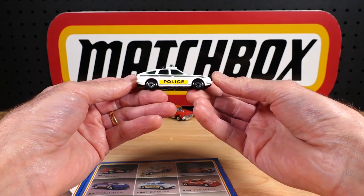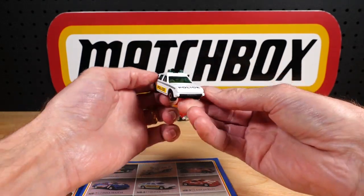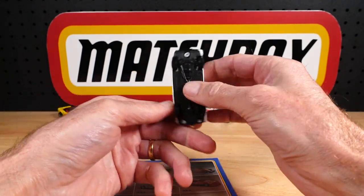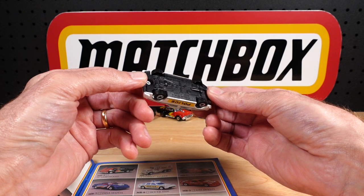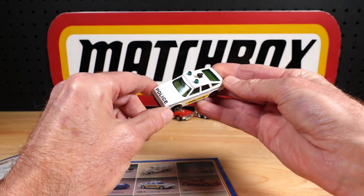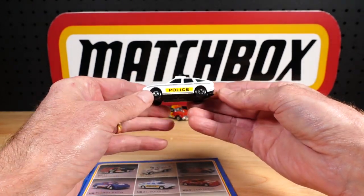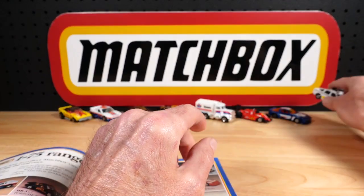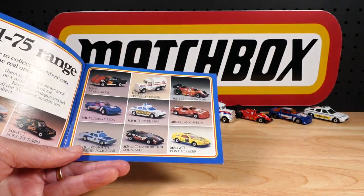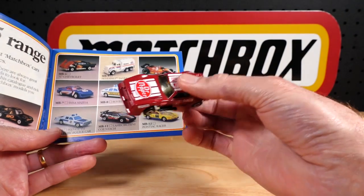This is the closest I have to the Rover 3500 police car. I have many of it, but not exactly the one in the catalogue. Plastic base on this one, and it also came out with the civilian version in a bronzy brown with a sliding sunroof, which is really nice too. Don't worry if some of these go out of shot, because we'll do a big old pan around when I'm done. Next one is the AMX Javelin in the Dr Pepper livery.